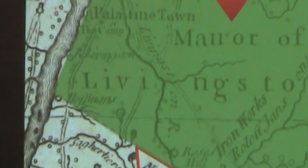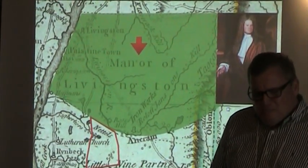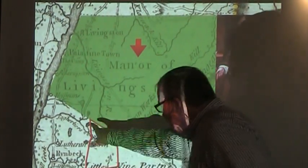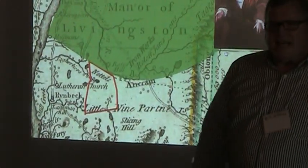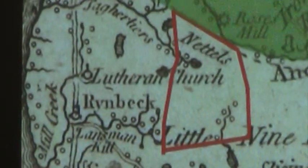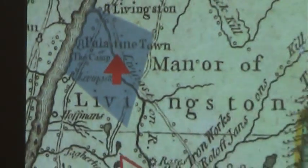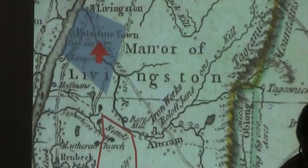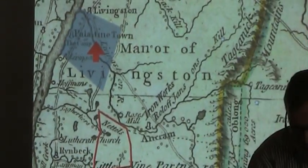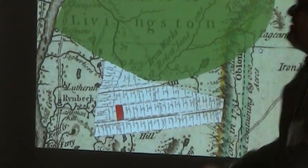I'm blanking on the thousands of acres that he had up there, but how could a little town get carved out in 1818 and not have some influence from the manor of Livingston, given that it's so next door? And there is East Camp, Palatine town, the camp, where it all happened, at least for a brief moment. How many generations before they moved?